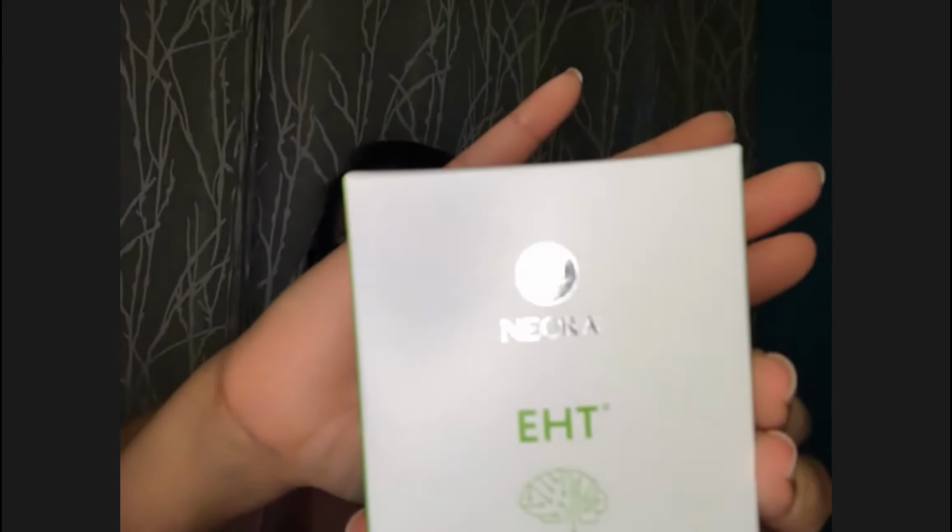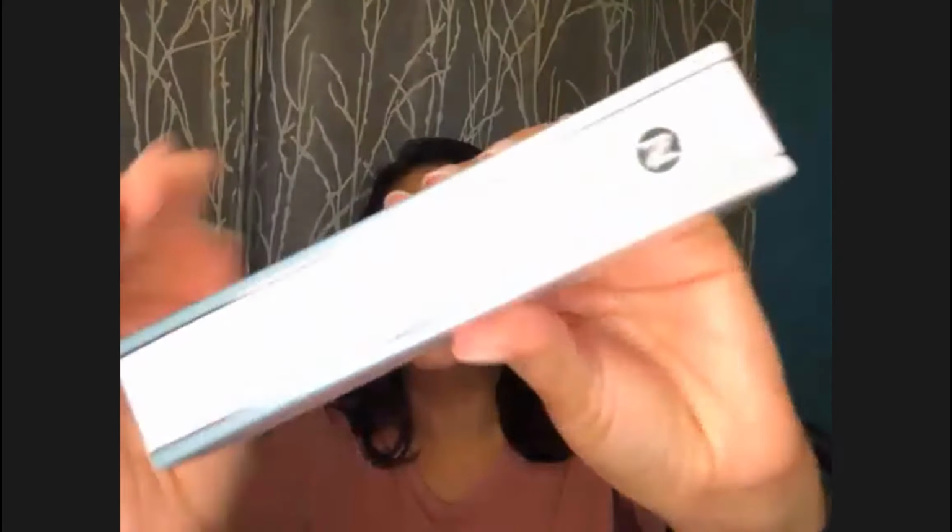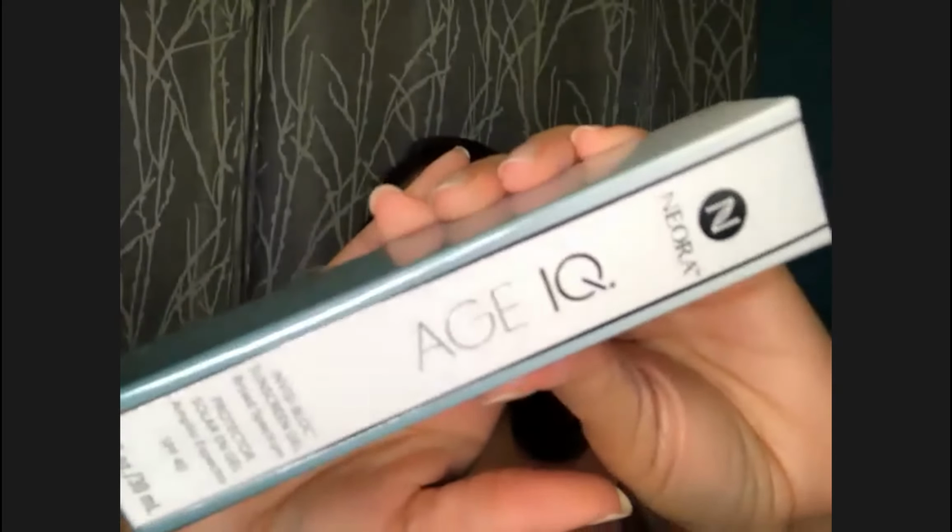Let's make a deal. This deal is the Somerset plus EHT. So we got the firming cream. I don't know if you could see it. We got the brain supplement, EHT. And we have the sunscreen that's also blue blocking of electronic devices. Now, let's make a deal, y'all. For these three products, retail is $225, but for you, it is $124. Is that a deal, or steal, or what?